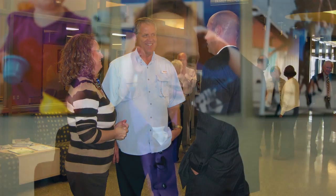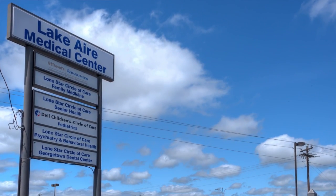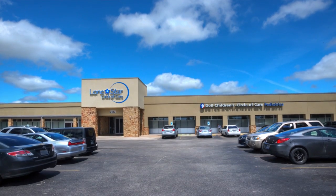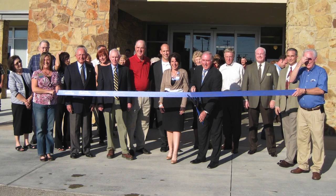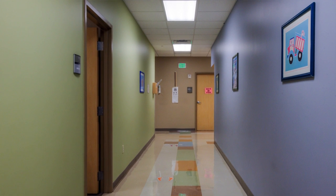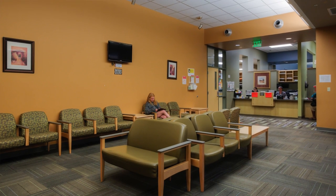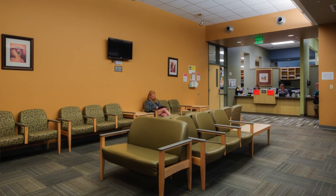The Georgetown Health Foundation's first really significant investment in Georgetown Community Clinic was creating a 50,000 square foot multi-specialty clinic here at Lake Air Medical Center. And that was about a $6 million investment, where we provide substantially reduced rental rates, which allows Lone Star Circle of Care to see approximately 20,000 unique patients each year. And so that's something that we're really proud of.